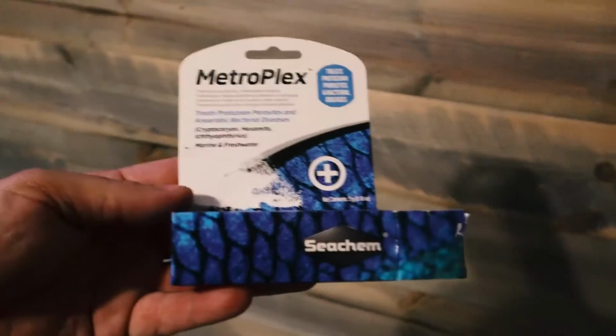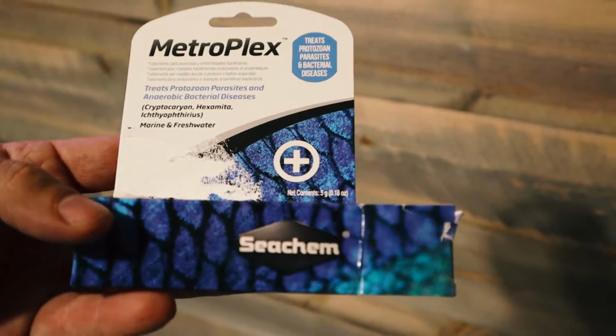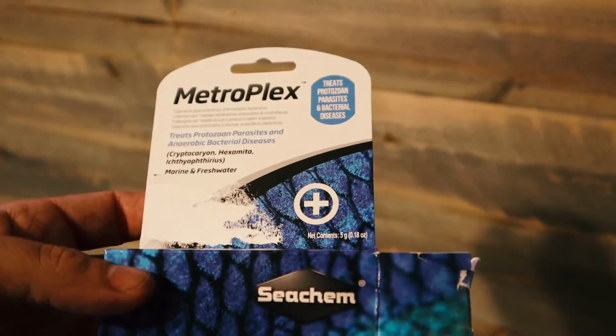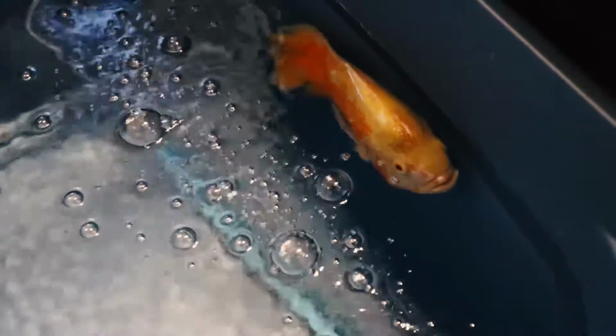All right, so what we're using is Metroplex, which actually treats the hexamita parasite, which is one of the things that is thought to cause hole in the head. But if you take a look at this fish, you can see on his lip and on the top of his head right there that he has something wrong, and he's acting very erratic. It's obviously the illness that's causing it, and he is definitely not in a good place.